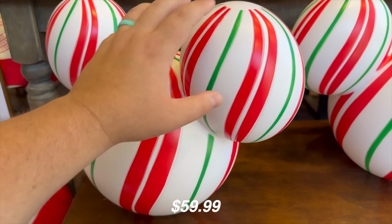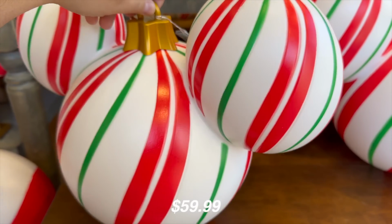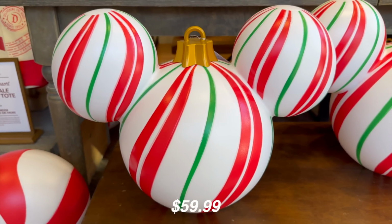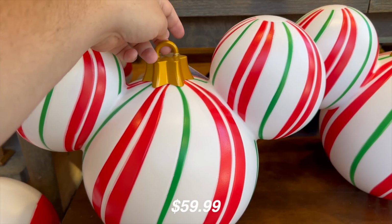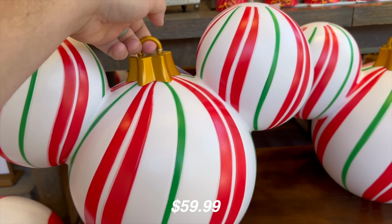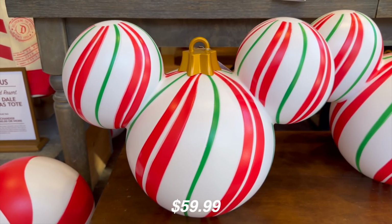So imagine what we had with the pumpkin Mickeys. Now we got ourselves an ornament, which I do think is really fun. I like the creativeness that Disney's putting together. One thing you could do is add something to this and have it hanging if you really wanted to. But I think the quality looks really great on this one.